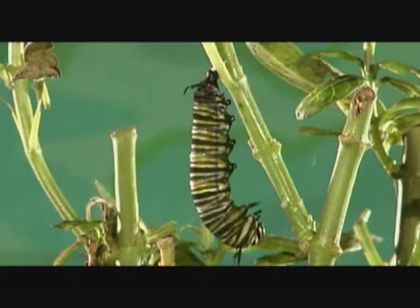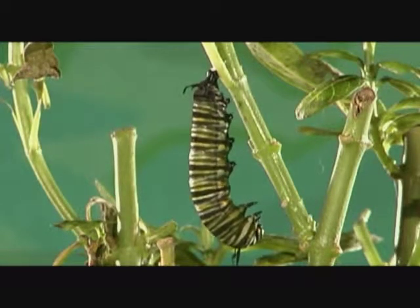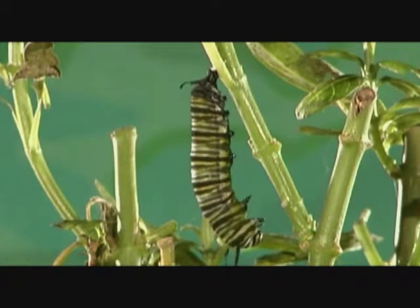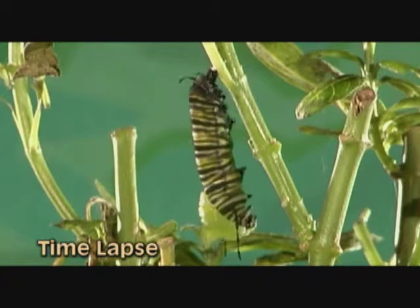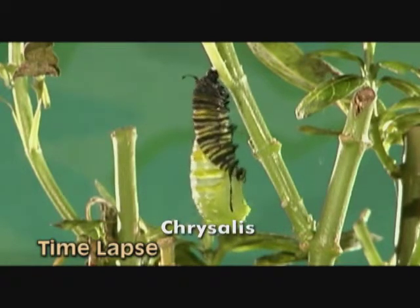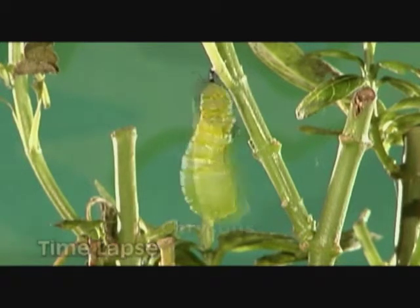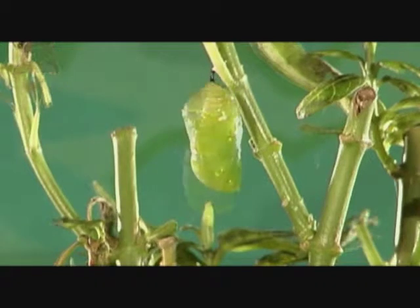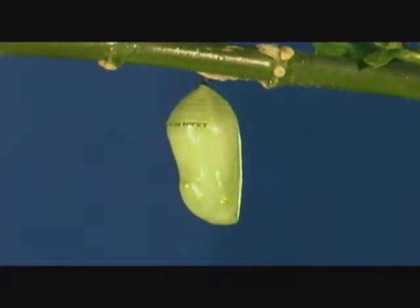When the caterpillar is ready to pupate, the skin behind its head splits open. The skin slides up toward the hind legs as it wriggles. A green chrysalis is revealed, which is formed inside the larval skin. Gradually, the chrysalis hardens into a jade-colored case. This process takes about 10 days at normal summer temperatures.